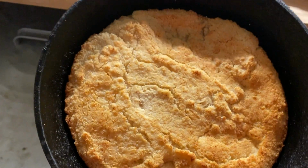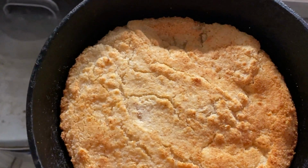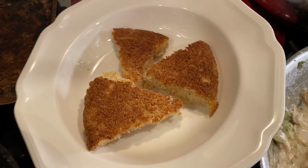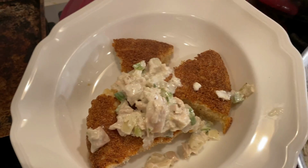Look at this. Tell me that doesn't look good. Straight out of the oven. Just a little thin pan of cornbread is going to be perfect for the turkey hash. So we have some cornbread, and we're just going to put the turkey hash on top.